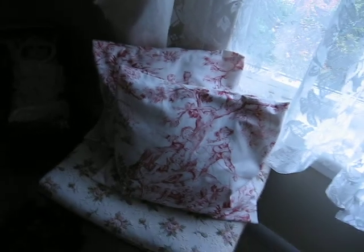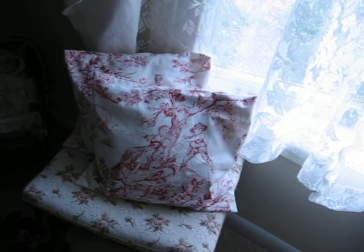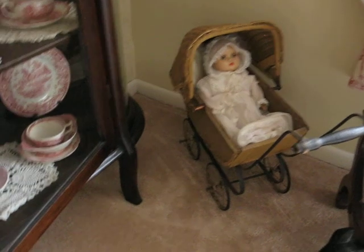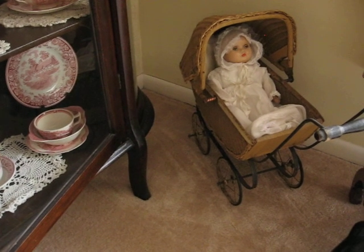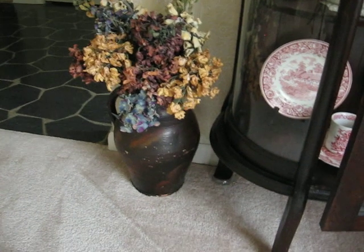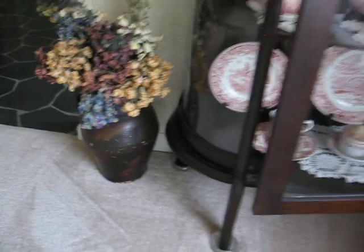I've also added in this setting toile fabric throw pillows to expand the display throughout the room. In this particular setting, on the one side of the cabinet, I've added an antique composition doll in an antique wicker doll carriage, and on the other side, I've added an early pottery pitcher, which doubles as a floor vase holding a floral arrangement. And this rounds out my entire display.